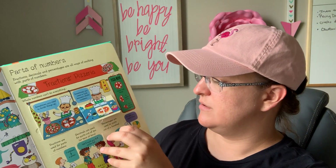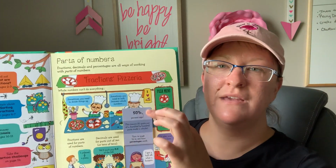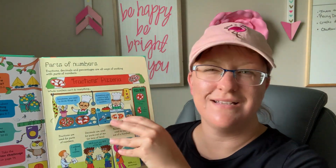So when kids are actively flipping and actively doing something, they retain the information, and a lot of times it just clicks easier.